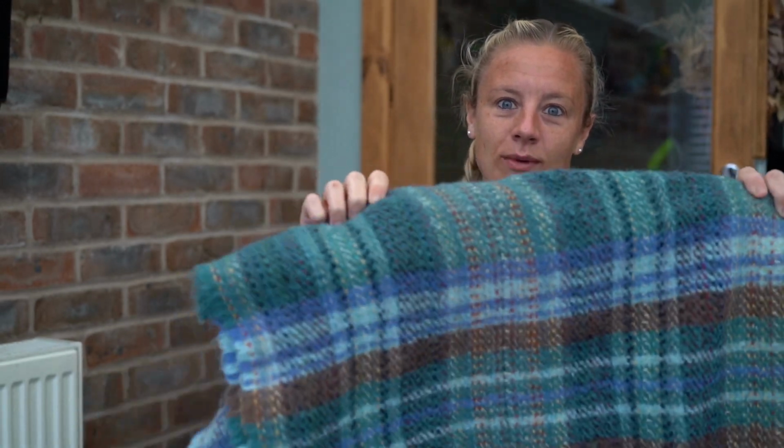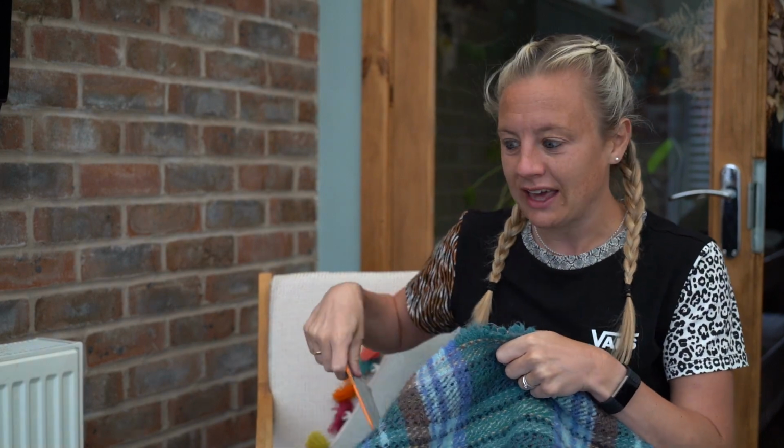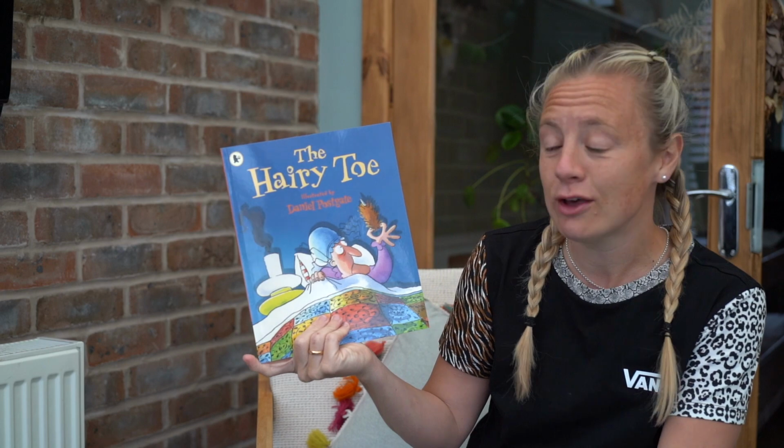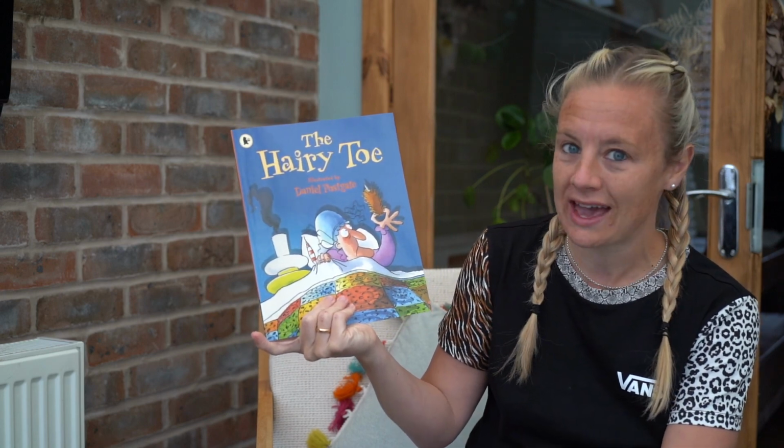Today I've chosen one of the books that I really love to read to the children in my class. It's a little bit scary. We usually read this book at Halloween time, but hey, we're all stuck in our houses, so let's have a bit of fun. Now, when I read this story, I always like to have a blanket with me, and you will find out why when I start reading the book. But if you want to get a blanket, if you're having this story at bedtime for your bedtime story, get under the covers and you can join in with me. Are we ready? It's called The Hairy Toe by Daniel Postgate.